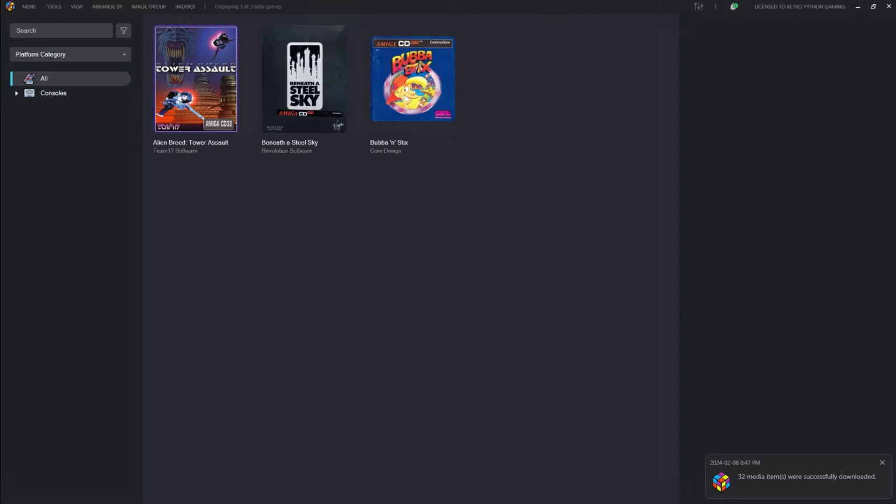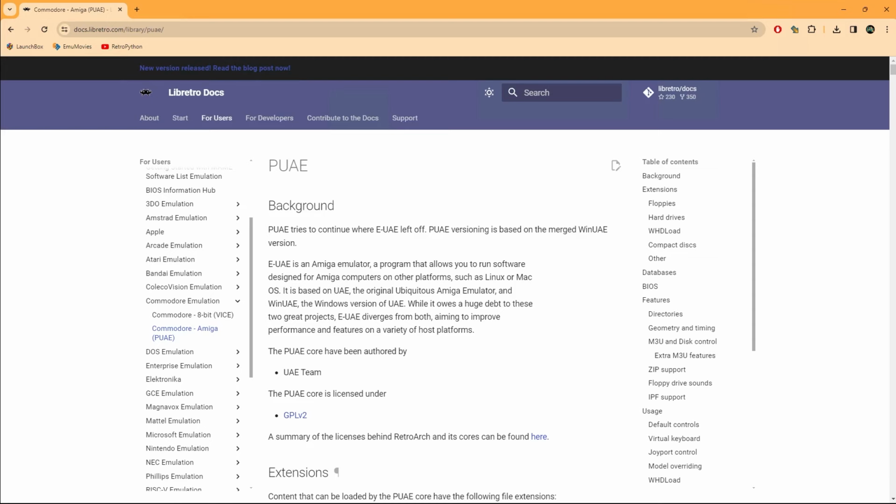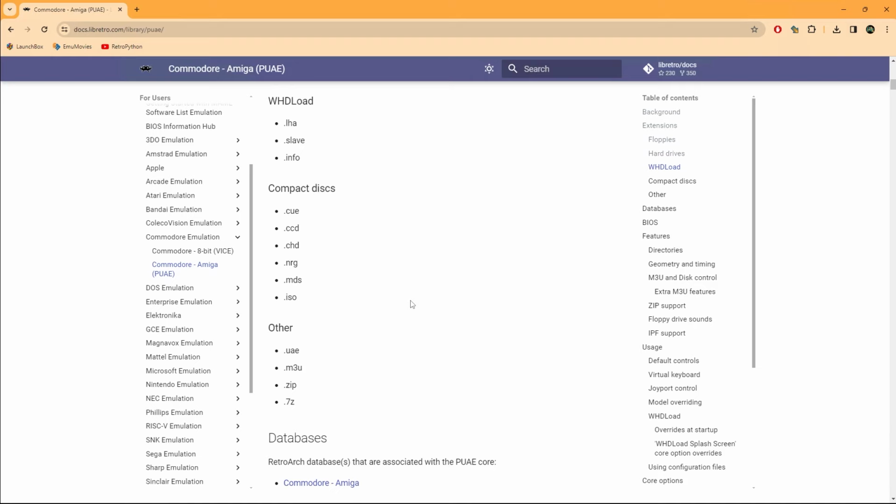Now, before we can start playing, let's check Libretro Docs. It's always good practice to check the Libretro Docs for the core that you're installing. See if there's any prerequisites or any BIOS files you may need. This is a CD-based console, and 9 out of 10 times you are going to need a BIOS. So let's just take a scroll down and see what we need. Here's all the different file types it will accept.